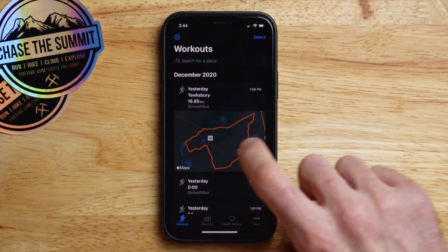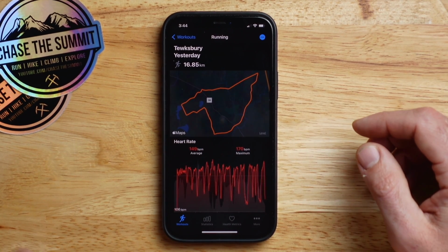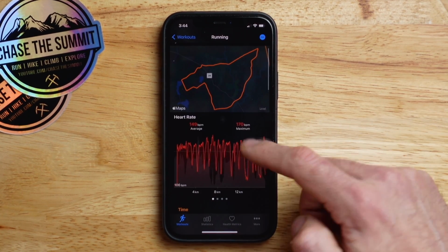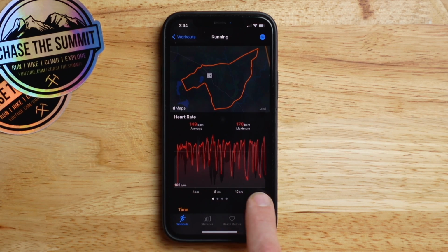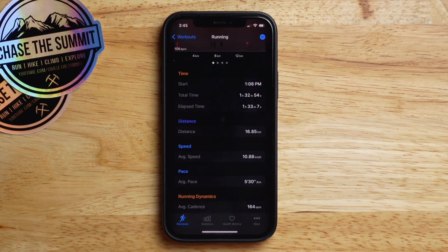Clicking over to workouts, you've got a little map of your workout. This one's from yesterday. I've got my 10-mile run from yesterday here. And what's nice about the HealthFit app is it actually breaks down your run. It gives you a full heart rate graph here, and then you can swipe over on the graph and get other information. And then you've got detailed metrics from the activity.